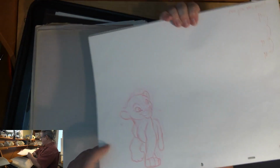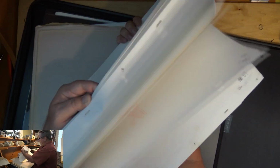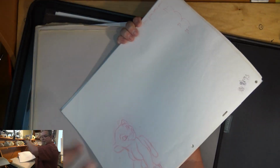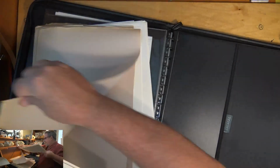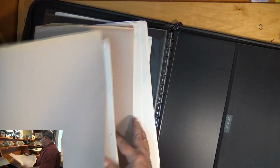These are original drawings. This is from The Lion King, where they go, "I just can't wait to be king," and they run down between the zebras. The zebras get in line, and Nala and Simba, and then the zebras turn around and lift their tails. That's what this shot is. That's animation that I did of Nala going down between the zebras. It's an original Lion King shot right there.